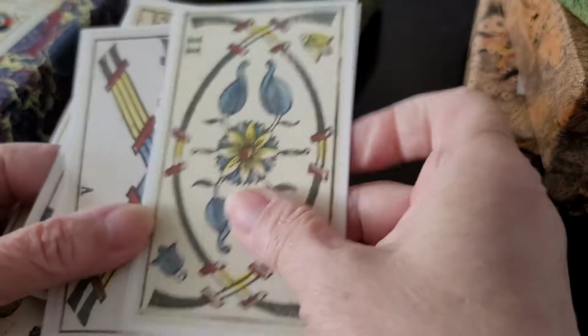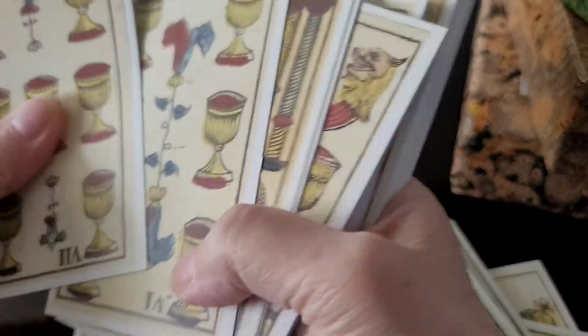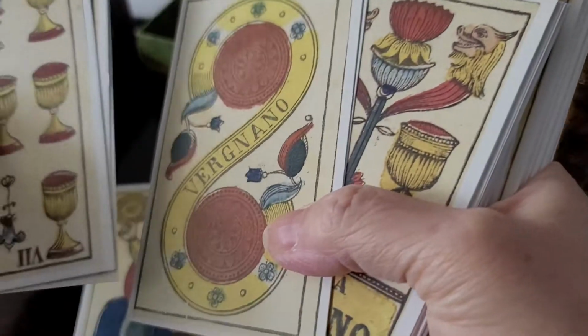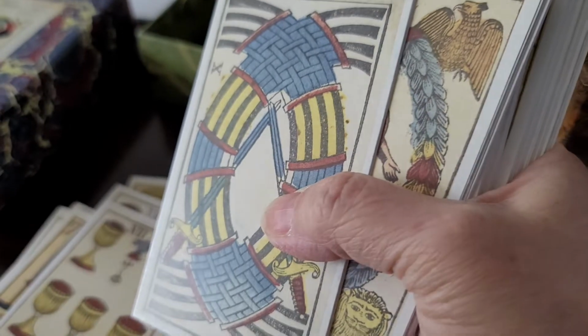I'll get back to you on that. I wanted to show you the full card, which I should have had out. Give me a second to pause. I'll be right back.